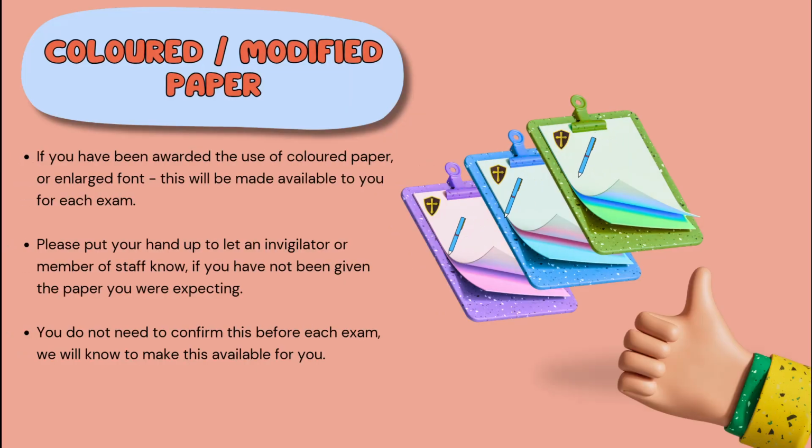If you require coloured or modified exam papers, these will be made available to you for each exam. Please put your hand up straight away if you've not been given the paper you're expecting. You do not need to confirm this before each exam. We will know to make the correct paper available for you.